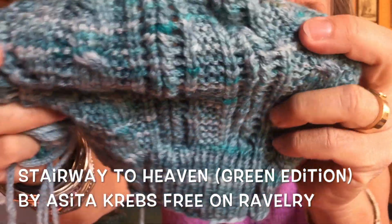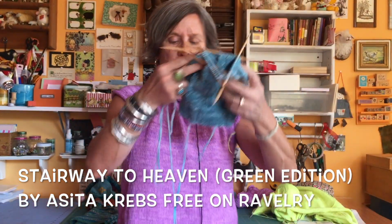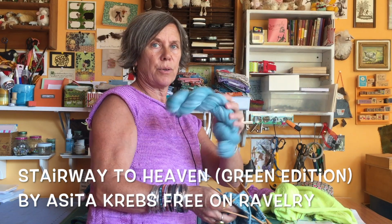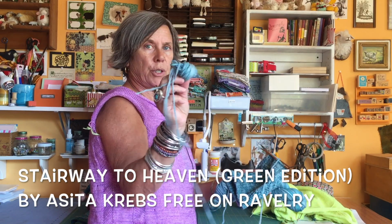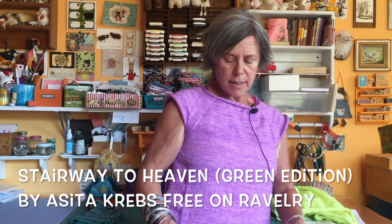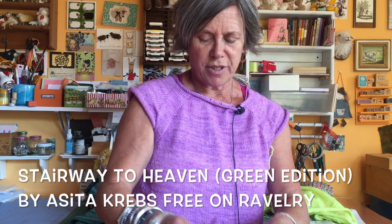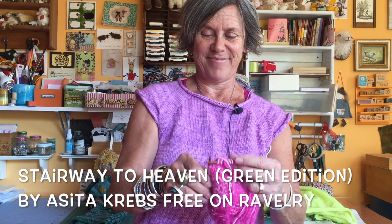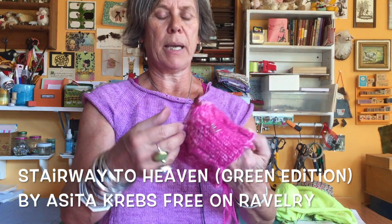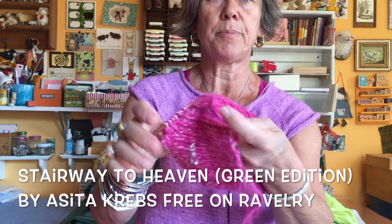Fabric is pretty though. So I have to wind another skein here to be able to finish, because that won't do. And in the meantime, I have started a pink version. I went up one needle size. So the main part of the hat I'm now doing with 5 millimeter needles.